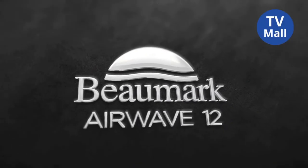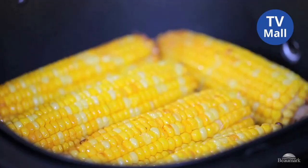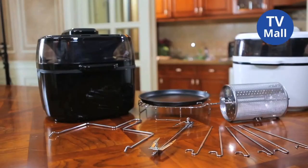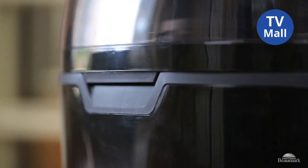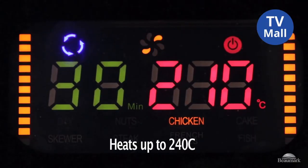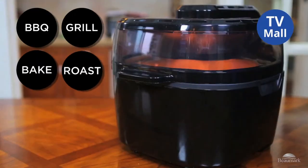The new Bomark Airwave 12 Health Cooker. A 12-liter capacity tabletop cooker that cooks food fast and healthy. Its beautiful design looks great on any worktop, and with its large viewing window, you can see your food cooking. The double-walled body means it's cool touch. It has simple digital controls and saves 30% cooking time compared to conventional cooking. Bomark sounds more expensive than it is.